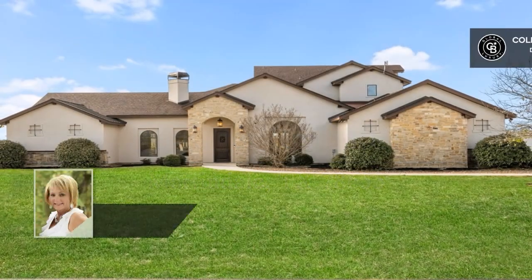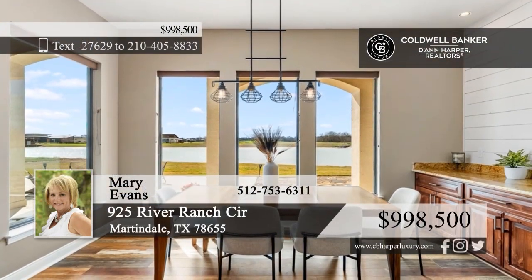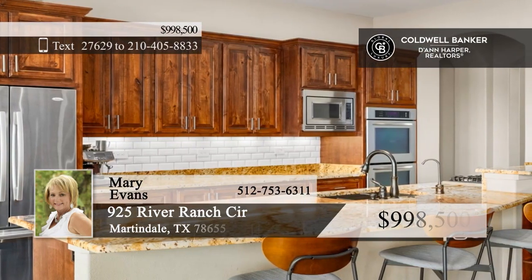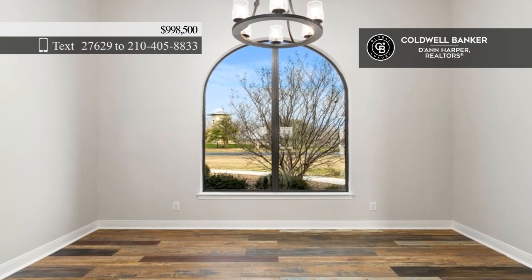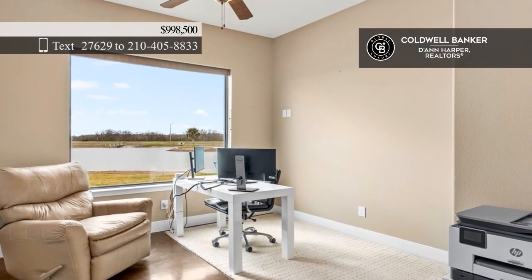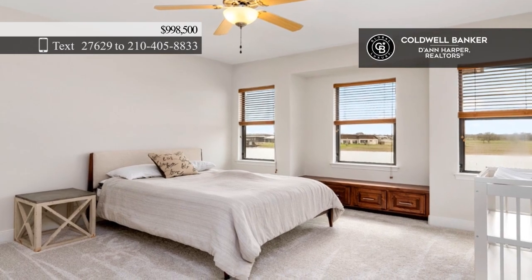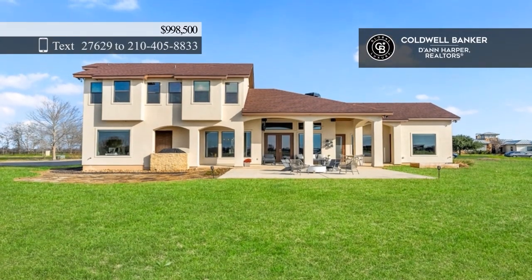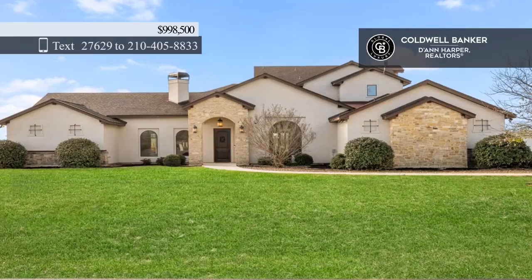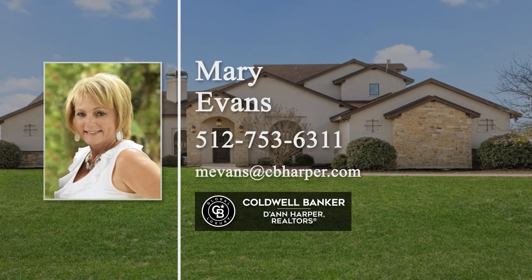Come home to a life of luxury and relaxed living in this beautiful gated community of San Marcos River Ranch. This home offers 3,246 square feet of open floor plan that includes a large family room with a fireplace, a sunny dining area, and a chef's kitchen with granite countertops and stainless appliances. 4 bedrooms include a downstairs primary with a garden tub and the ensuite bath. The community offers 4 interconnected lakes, and the home includes its own boat dock and a deck. Call Mary Evans.